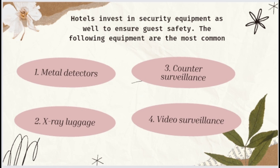First, metal detectors. Second, X-ray luggage. Third, counter surveillance. And last, video surveillance. Hotel also employ bomb sniffing dogs, especially if there are threats or terrorism attacks. These dogs are trained to investigate suspicious packages that may contain narcotics, bomb, or other dangerous materials.